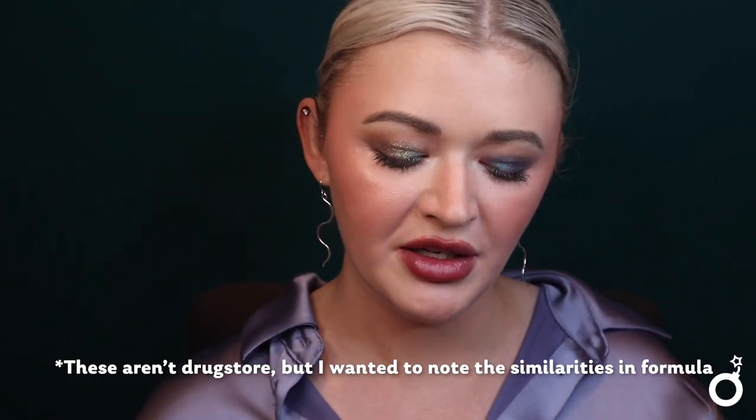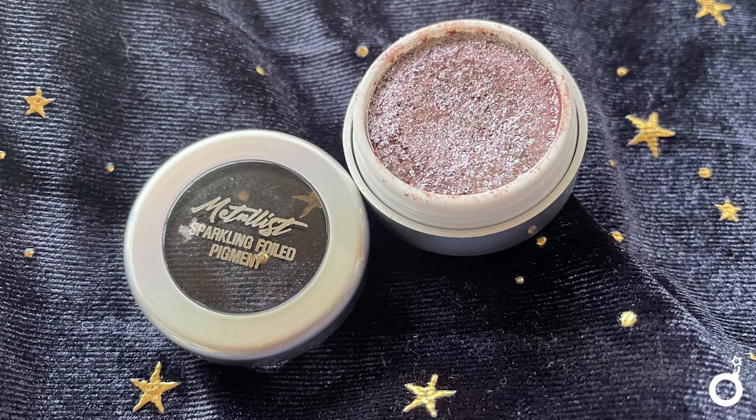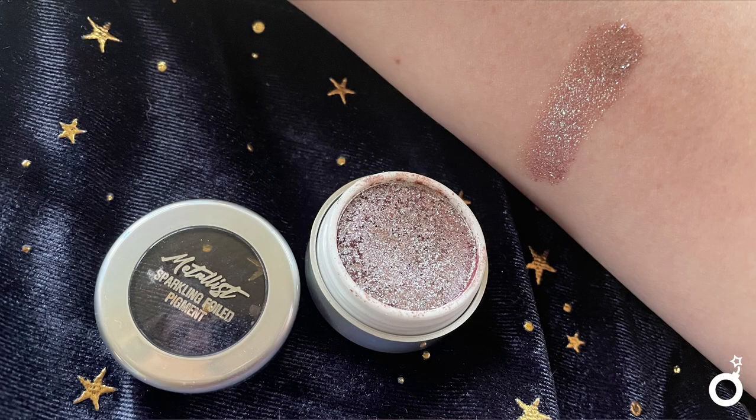Lastly, I don't think these are made anymore, which is why I saved them for last, but the Touch and Soul Metalist Sparkling Foiled Pigments. These were in the pot. They're very wet feeling. The shine on these is unreal. I don't think they're made anymore, but if you have them, pull them out, or if you can find them, that would be great. They look like this.